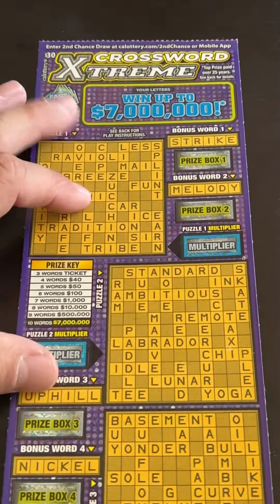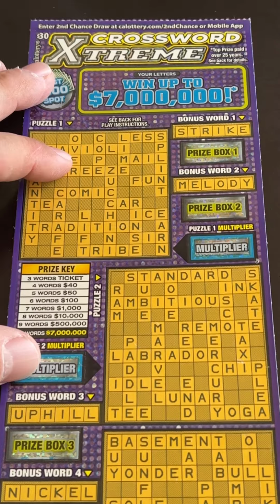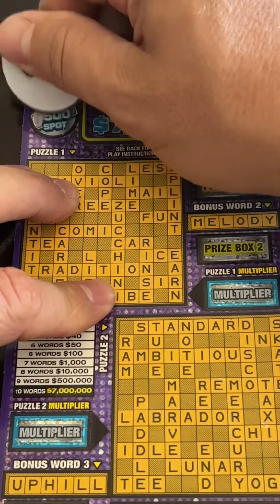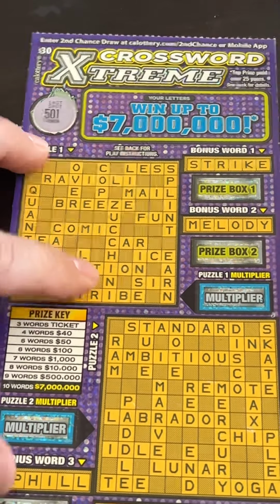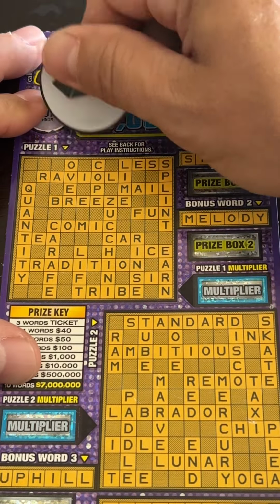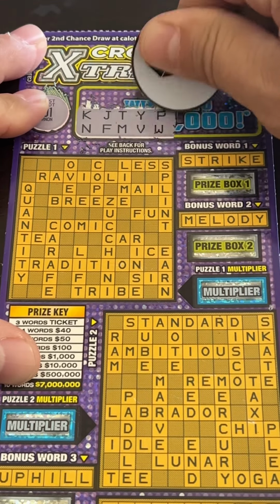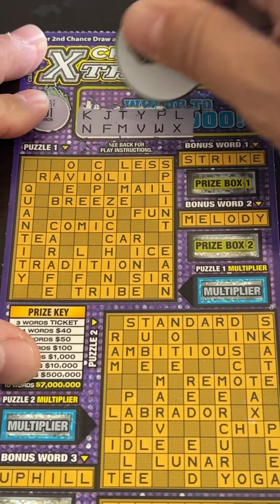Move on to the extreme crossword. We'll start in the bonus. Fast 500. We got 501. And let's see what letters we can get. And then we'll check the bonus words.